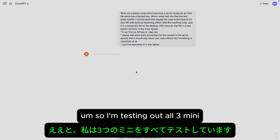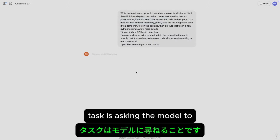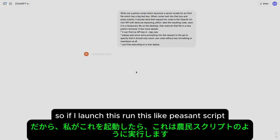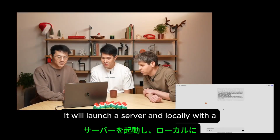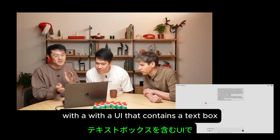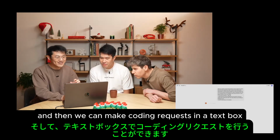So I'm testing out O3 Mini High first. The task is that I'm asking the model to use Python to implement a code generator and executor. If I run this Python script, it will launch a server locally with a UI that contains a text box, and then we can make coding requests in the text box.